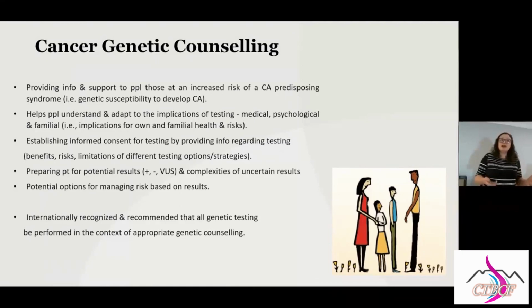Part of that is looking at the benefits, risks, and limitations of genetic testing, and also the different testing options and strategies. It's also important to prepare a patient for what the potential result could be, whether it's a positive, a negative, or even a variant of uncertain significance. It helps a patient to think about what the answer can be and how it is going to affect them going forward, whatever the result may be. It's part of making the process, I think, a little bit easier emotionally for them as well, coming to terms with what the result could be and what the way forward and recommendations could be, and also speaking about the potential options for managing risks based on the results.